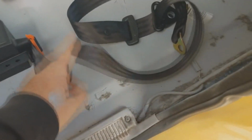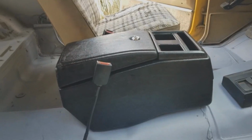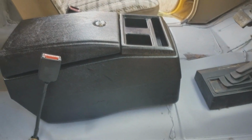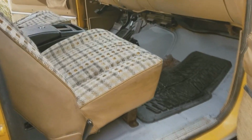Alright, so here's the new seat belts. A little nicer than the old ones. So there's the console. Finished. Looks pretty good. I don't know how long it's going to hold up, but it looks good. It looks better than it did. Alright, got everything back in.